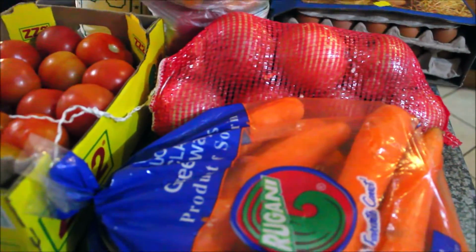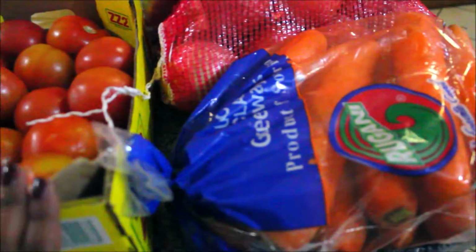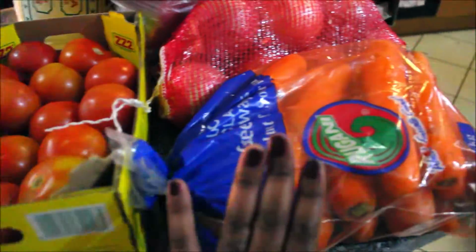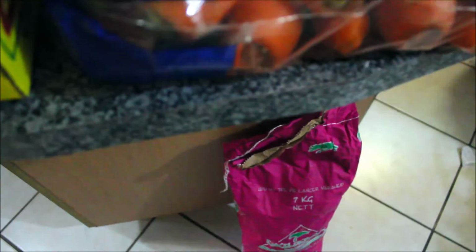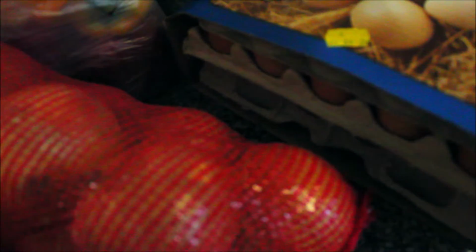So I'll start with you here. Food Lovers Market had a veggie combo for 129, and this was a box of tomatoes and 3 kg of carrots and 3 kg of onions, as well as 7 kg of potatoes. I think Food Lovers Market was on point this time around. Like, they just showed off with the specials.